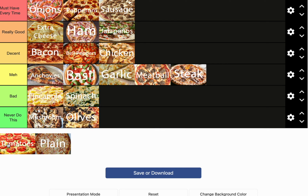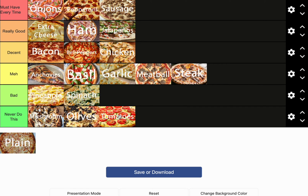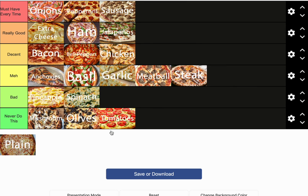Tomatoes, you don't need tomatoes on pizza. You already have tomato sauce. Why would you put a tomato on pizza? Like, don't. Just don't. It's not good. Trust me.